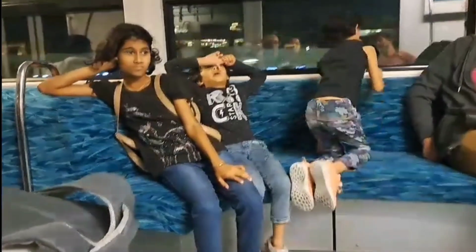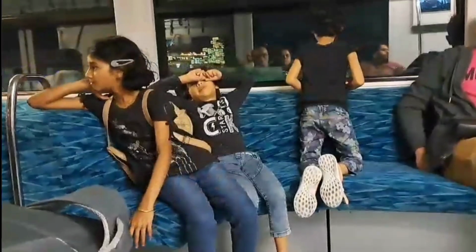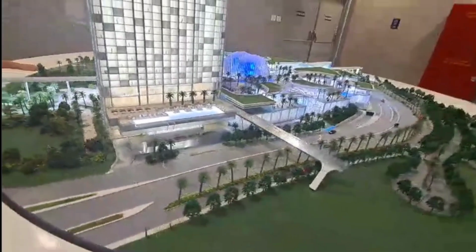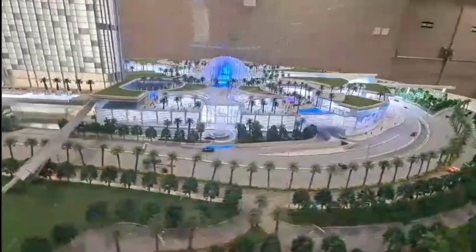We have finished seeing all the sights and we are going back to Nakheel Mall. And this is the model of Nakheel Mall. Wow, it's very beautiful.